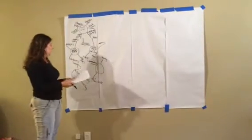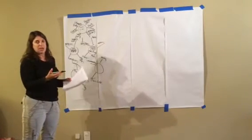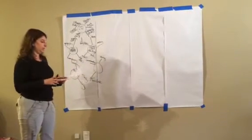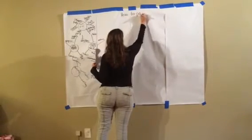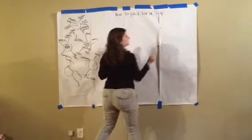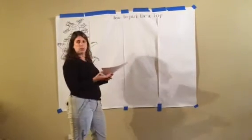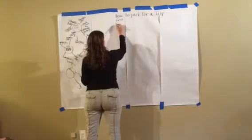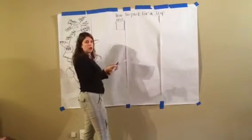Okay, class, I think we have a pretty good list here to start our exercise. So, now that we've talked about what we might need to go on our trip, let's write down the steps that it would take to actually pack for our trip. So, how to pack for a trip. This is what we call a procedural writing exercise. So, what's the first thing we have to decide? First, we need to decide where we're going.